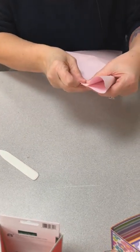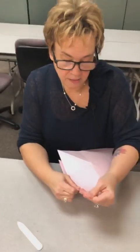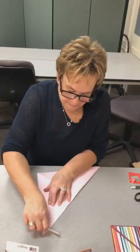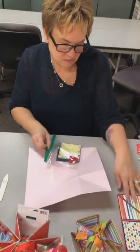Rosetta says that they're similar to explosion boxes. And you've done a little bit of explosion boxes for us. Yep. Okay, so what I did off camera, we're going to pretend this is the right color.